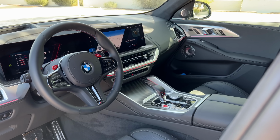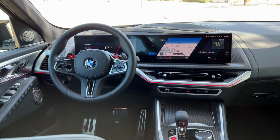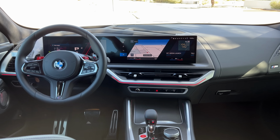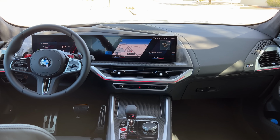There's a lot of good materials in here. Everything looks nice. It's well laid out. A lot of other luxury brands are making high quality interiors right now, and BMW has risen to the occasion, and this car's interior is fitting with its price point.